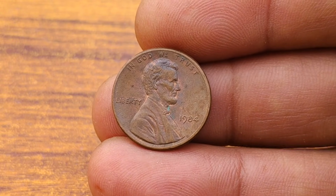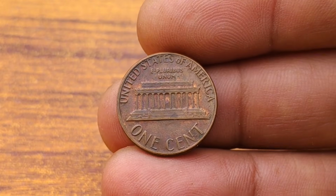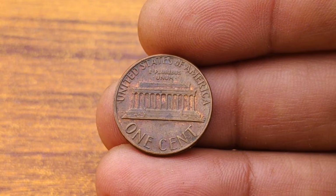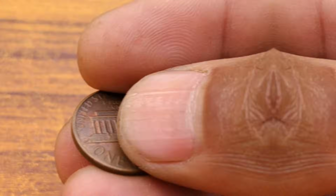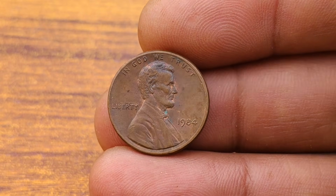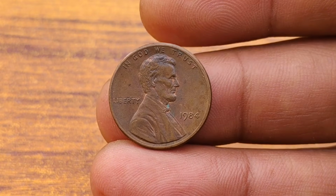Now, the big question: how much is this coin worth in today's market? The value depends on several factors: condition, rarity, and collector demand. A 1984 penny in very fine condition, with no mint mark and a distinct pink shade, has fetched prices of $88,000 in online auctions and private sales.